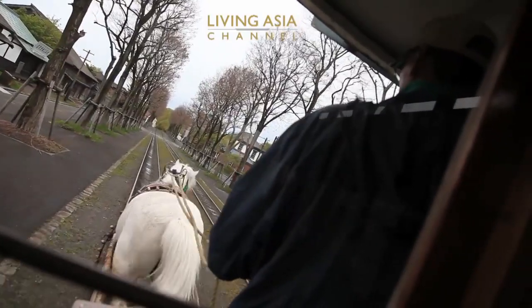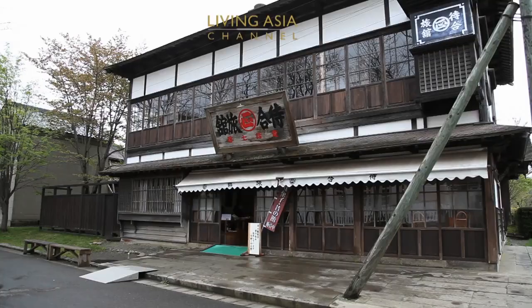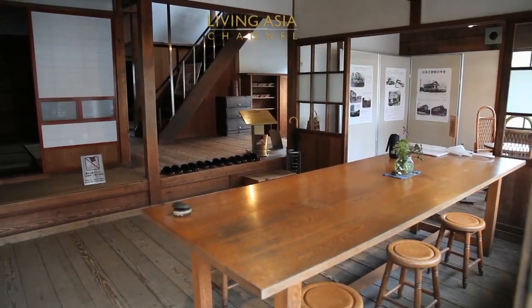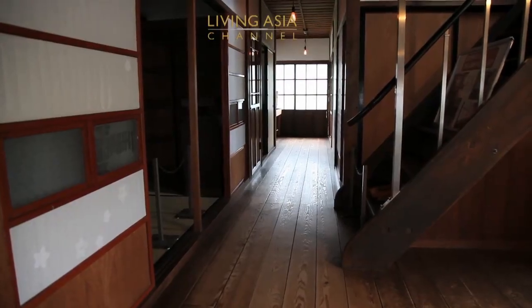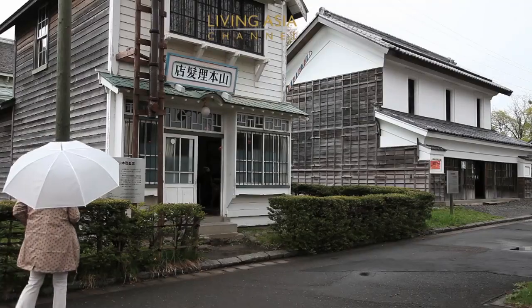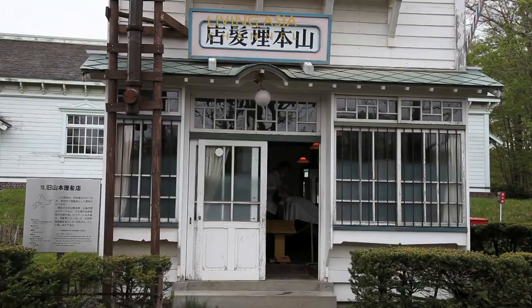This beautiful wooden structure behind me is a traditional Japanese inn from the city of Asahikawa. And you can still go inside. They sell beer, which you can only find in Hokkaido. Let's go and see. Behind me is the Yamamoto barber shop from the 1920s. You'll see how everything is still exactly as it was almost 100 years ago.